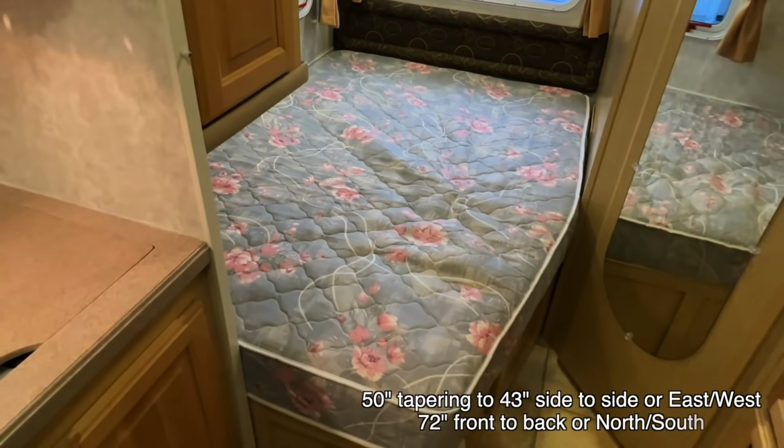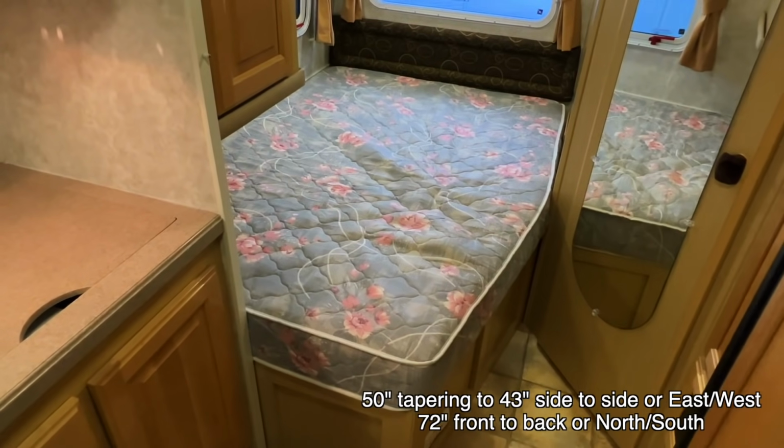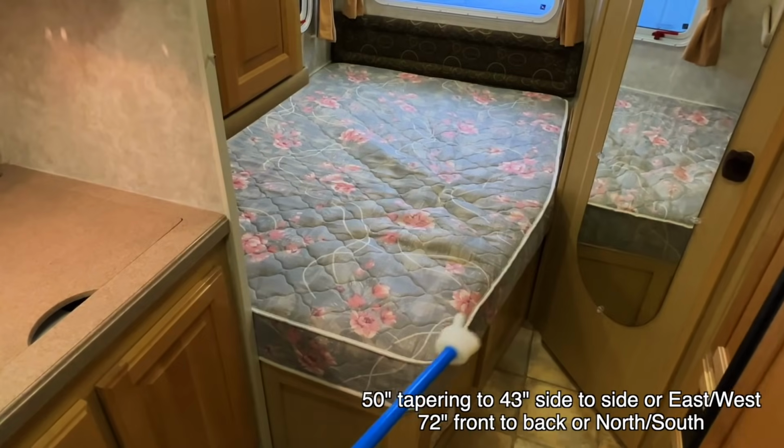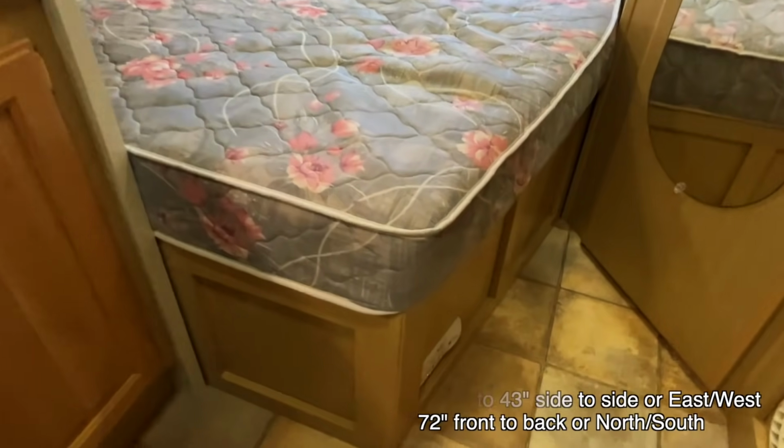It's nice to have a real mattress in your RV, especially when you're this small. You don't often find this. Put some measurements on the screen here. We got a little bit of a taper, so it's going to taper down to a little smaller measurement here at the bottom. But again, nice having a real mattress here.